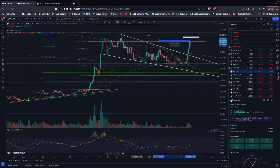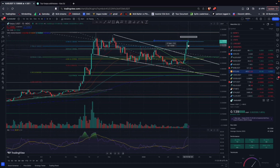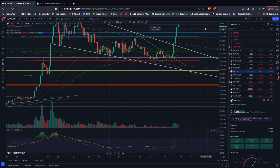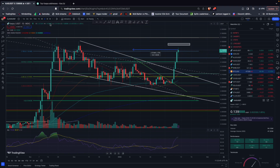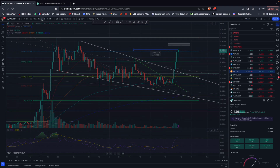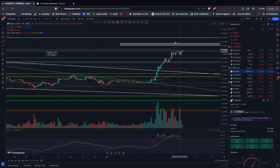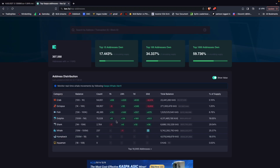So KAS right now is coming up and about to be challenging all-time highs. We are currently, looks like we're through the move here on the 786, but we might form a little bit of a reversal here. If we zoom in closer, it tried to reverse heavily here, and then we saw another pump. So back to this.